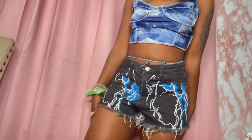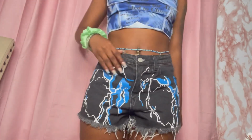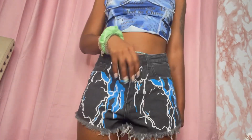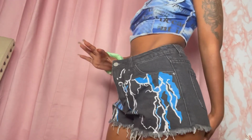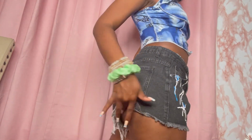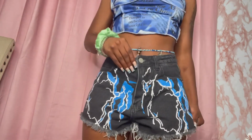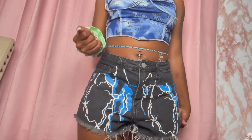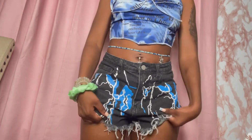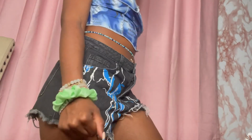Okay, Cheese Squad. So this is what the shorts look like. They're okay. I just don't like how they're high-waisted, and I don't like how there's a lot of space left in them. It makes my crotch look kind of weird, but they look nice in the back. I just don't like how it's coming up right here. Overall, I would have probably gotten a small. The style is cute, don't get me wrong.